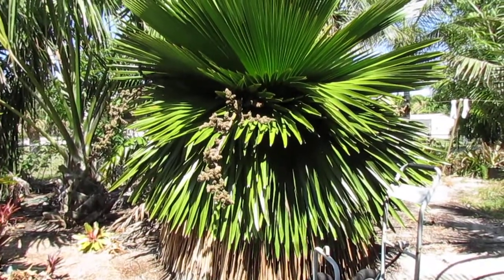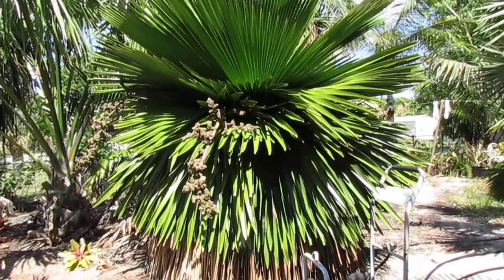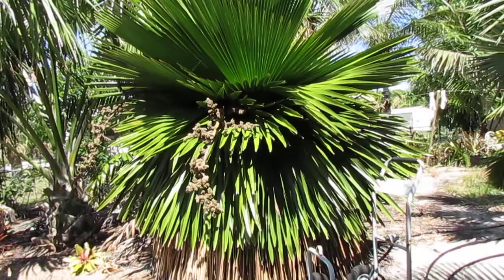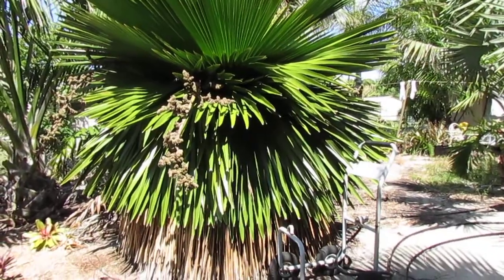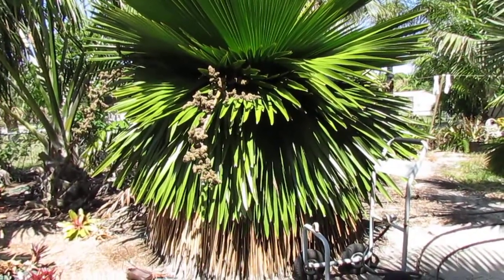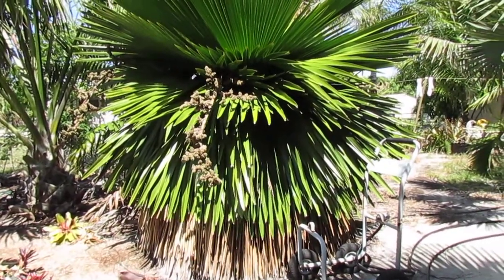This palm comes from the westernmost province of Cuba, Pinar del Rio, and it's about as close as you're going to get to South Florida's climate in Cuba. Cuba and Florida have a similar climate, just Cuba's climate is pretty much frost-free, whereas in Florida you will get the occasional frost depending on where you live.